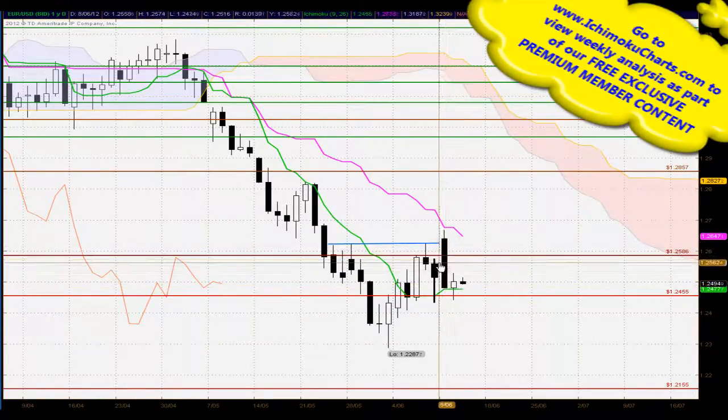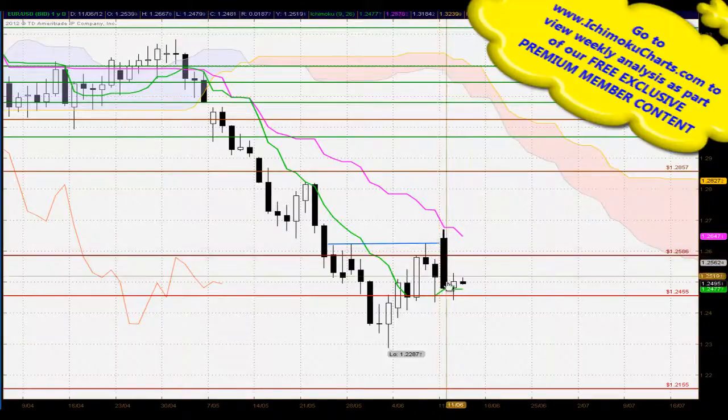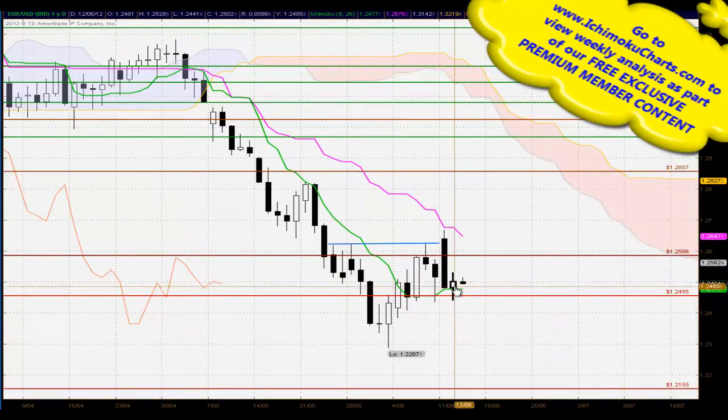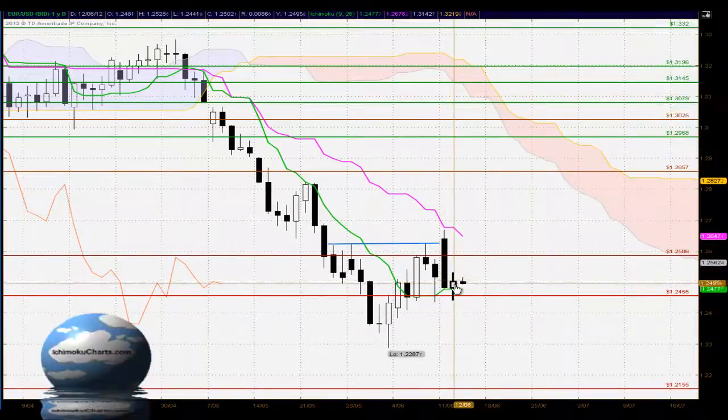Previous day's trading, we had change of trend to the upside, but as with the equities market, a market that wasn't supported by the buyers, the sellers were in control for that day, and today we've seen that change of trend occur. It has, however, occurred on a spinning top candle, and a spinning top candle is a candle of indecision, and it tells us that even though we've had the change of trend to the downside, the sellers are not supporting this change of trend.